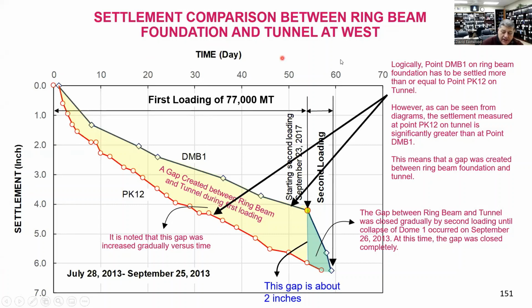This is settlements versus days. So DMB1, which is the settlement monitor on the ring beam, should have settled more than or equal to PK12 on the tunnel because they're right next to each other. However, as can be seen from the diagrams, the settlement at PK12 tunnel is significantly greater than at DMB1. This means that the gap between the ring beam and the tunnel closed gradually by the second loading until collapse on September 26, 2013. At this time, the gap closed completely.